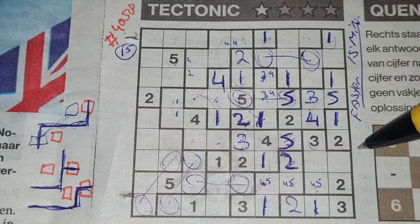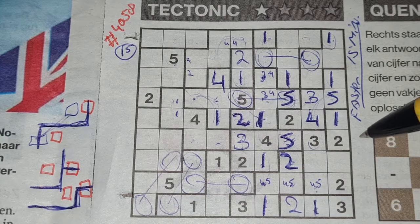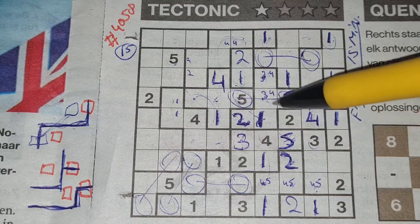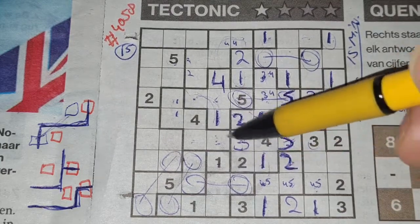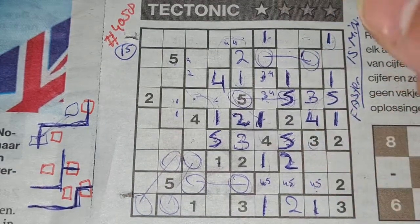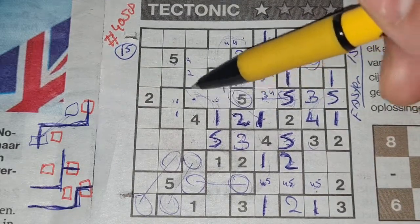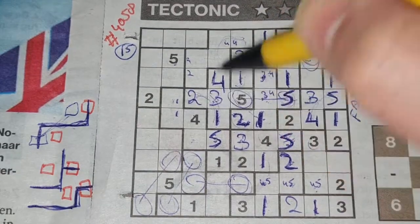Okay. Then. Let me see. I think this box should be a 5 because it can't be 1, can't be 2, can't be 3, can't be 4. Yes, definitely a 5. Two numbers left in this cross area shape for the numbers 2 and 3. We have a 2 there, no 2 there. 2 should be here and a 3 goes there.